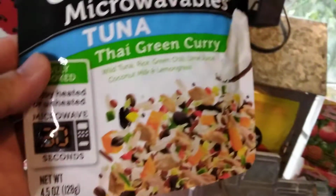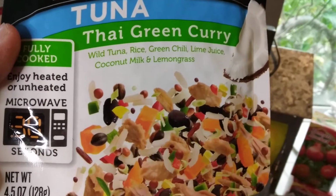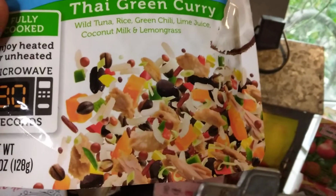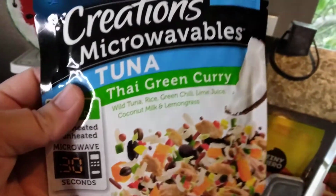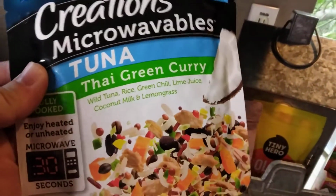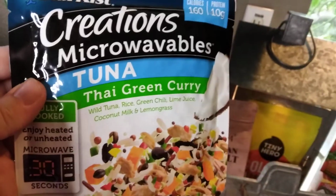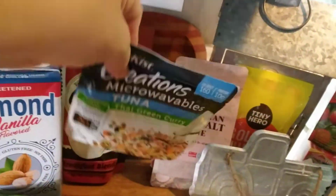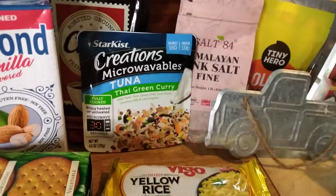Now, I'm not going to try it just yet. I just know I'm probably going to like it because I love green curry. It has tuna fish in it. It has rice, green chilies, lime juice, coconut milk, and lemongrass, which I love. So it's 4.5 ounces. I think I would really enjoy this. So when my dad and I travel, like when we go back and forth to Nevada, which is not often at all, this would be a good alternative. And I've already made food for our drive up there, for our little celebration and for early Father's Day.